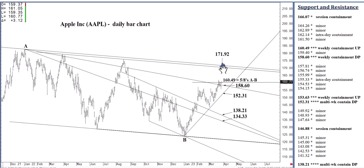Options traders, having closed above 160.49, you can begin scouting out 170, 171 out of the money calls that don't expire for at least a month. That is one play. I don't really think that longer term option traders on the downside should be making any trades. This is my opinion, unless we close below 152.31.